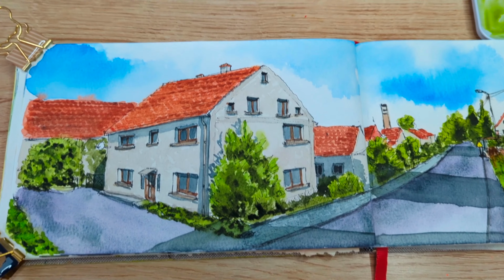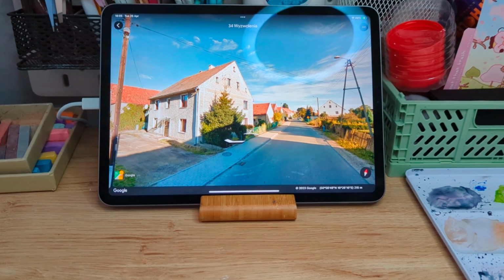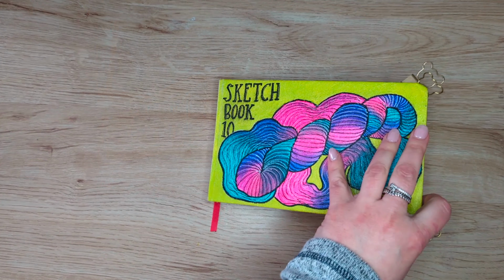My name is Hannah and today I'm painting the street that I grew up on, and for this I'll be using Google Earth.